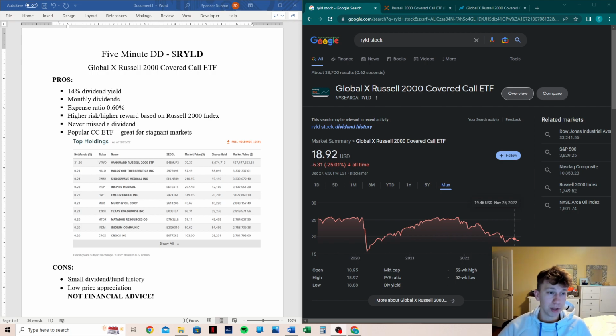You know, the history could be a little bit different. They are relatively similar. I wouldn't say the Russell's way riskier than SPY, but it is a higher risk category in my brain because it is based on smaller cap stocks, and the small cap market can be a lot more volatile. Typically, it is a lot more volatile.